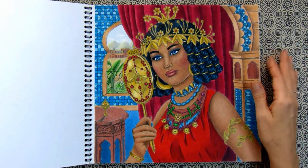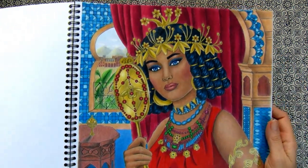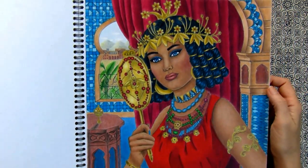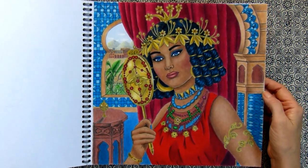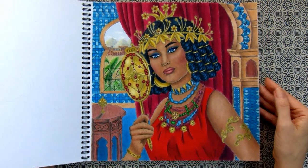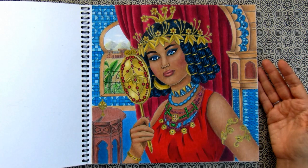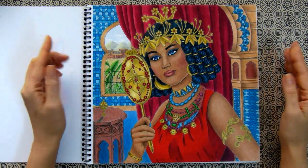with pencils. All the rest is done with pencils and different brands I used here, and I covered black lines on gold jewelry with a golden metallic pen, and all the rest of the black lines I left as they are. They don't bother me, and I'm very happy with the result, and I was very happy with the process. So that was a very nice week for me, and though I colored only one illustration, it is worth it, you know, all the time that I spent on it. I'm very happy.